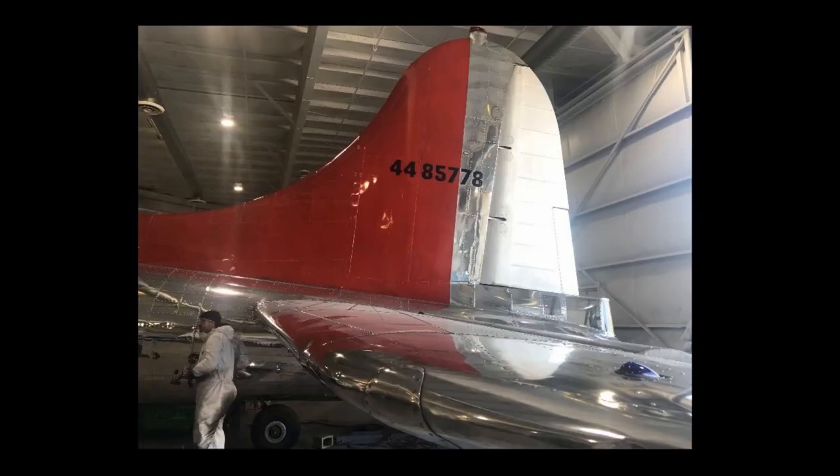So when we finished, she's gorgeous. And when we first started, I thought the red, because of Miss Angela's story, she was a fire tanker for 21 years, fighting forest fires. Never saw combat. She spent a little under 3 years with the Caribbean Air Command. She was down in Puerto Rico, Panama, and Bolivia.